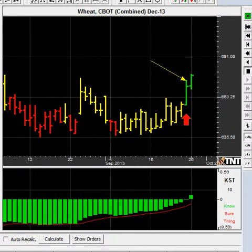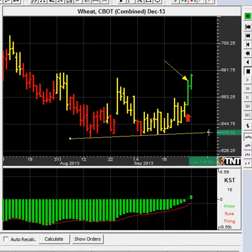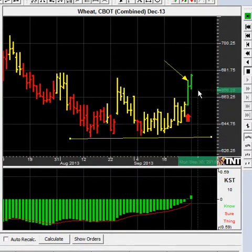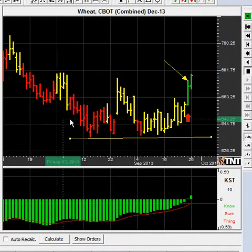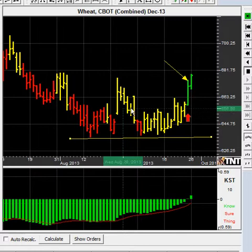Now this is one I did look at the Bulls and Bears system on, but it fell right into my technical work. A lot of times my technical work will get us in long before the Bulls and Bears kicks in. But the way this base formed, it just worked out that this green bar came in at a perfect time along with my technical work. So when they happen together, that's really nice. That gives you extra confidence that the trade's good.